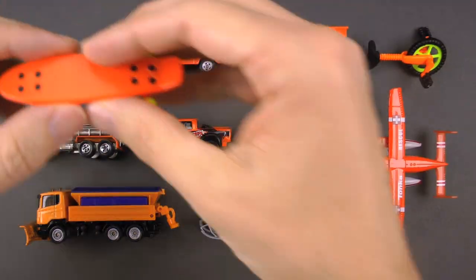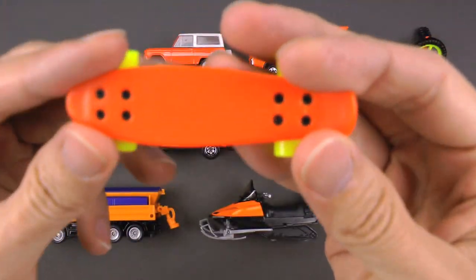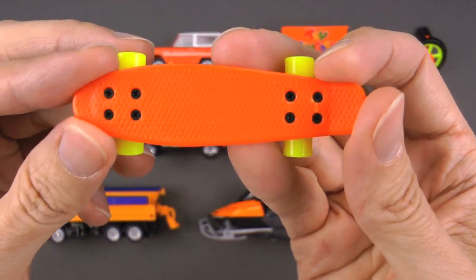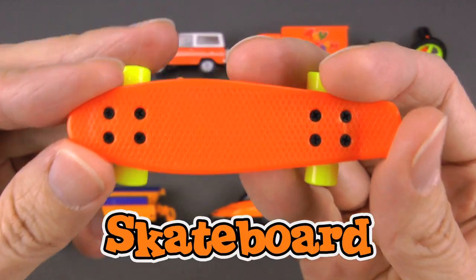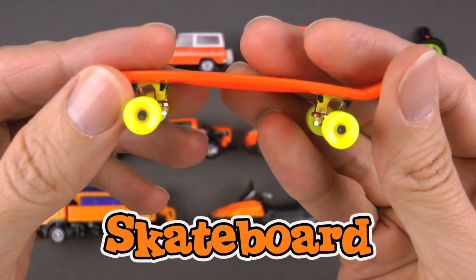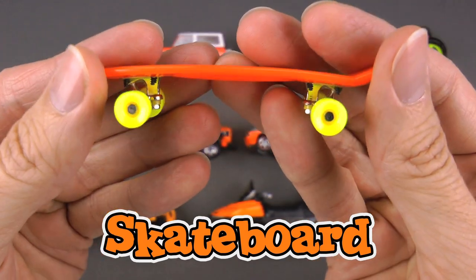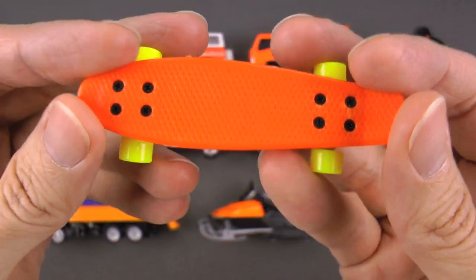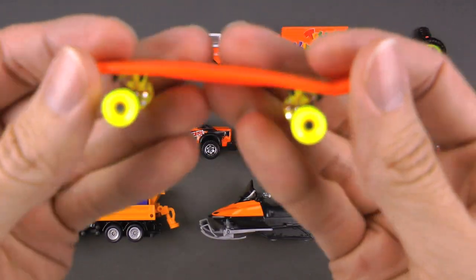Okay, you guys, first one of the day. Yes! I love this one. This reminds me of being a kid. This, you guys, is an orange skateboard. Check out this beauty. Now, this one is really cool because it's actually called a penny skateboard. And it's made in Australia.